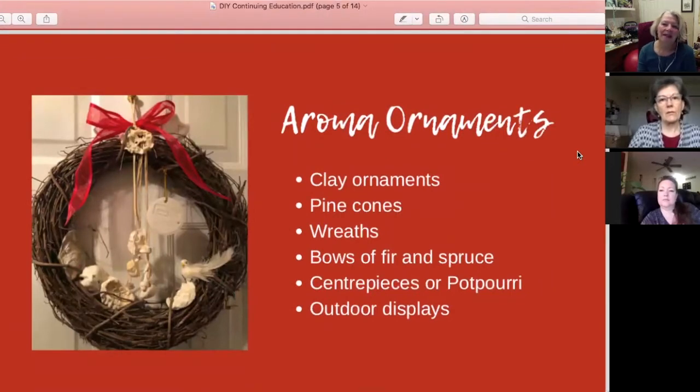I like to put essential oils onto my wreaths, and even onto the outdoor displays that I have.